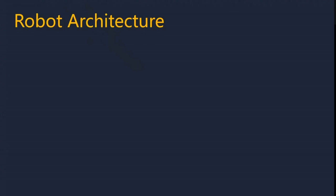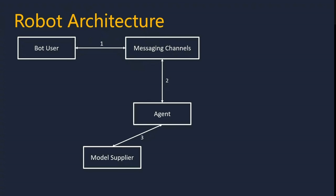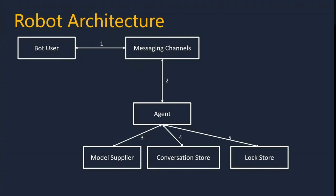Next we're going to the robot architecture. Firstly, the user will send messages to the messaging channels. And the messaging channels will redirect the messages to the agent. And the agent will check if there is memory, if there is any model or not. If not, the agent will fetch the model from the model supplier. At the same time, the agent will store the conversation in the conversation store, and the agent will log the conversation.